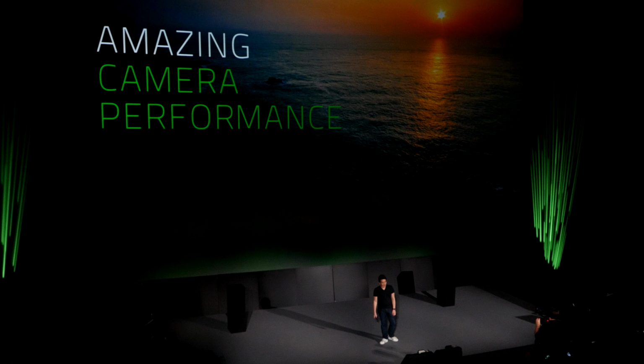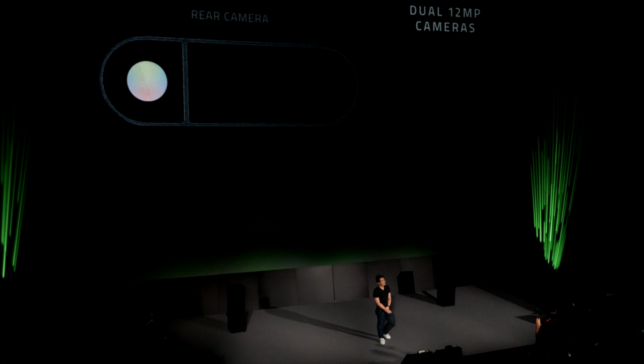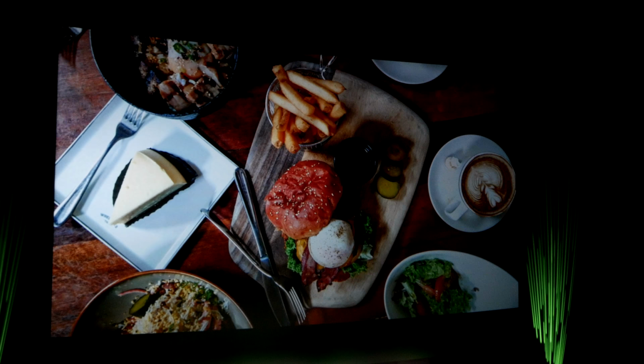So what kind of camera does it have? Now the rear camera, it's got dual 12 megapixel cameras. It's got a wide angle and a 2x telephoto. All right, dual cameras. And it's got seamless zoom with image fusion. The light's there, it's natural. There's no distortion. It takes great pictures of food also at the same time. All right. Depth of field. We've spent a lot of time making sure the camera's really, really great.